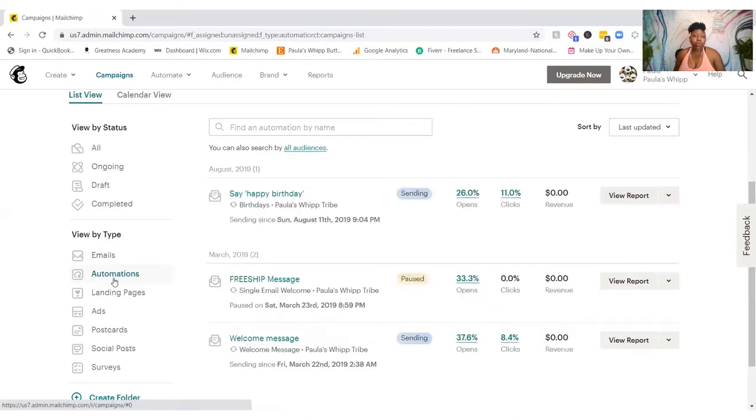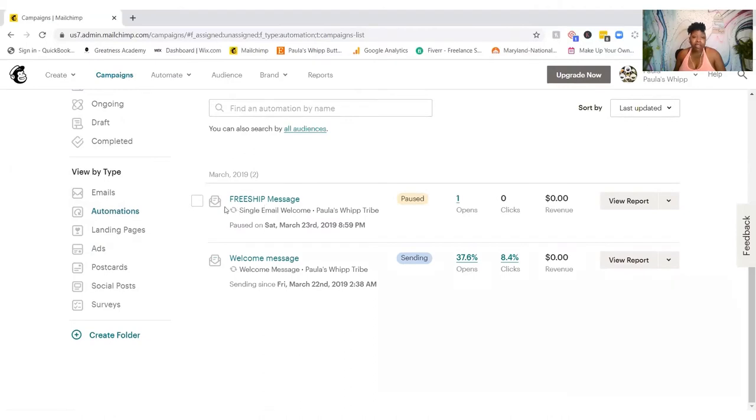And so I have an automation for birthdays, which on this particular website, I do ask for birthdays because I give away discounts on birthdays. And so I do a free shipment message. I make sure that people are aware that they can get that. And I had to pause it. So that's the other thing. You can pause an email. You can have an email that you're like, oh, this isn't working or it's outdated. You can just go in and you can pause it.